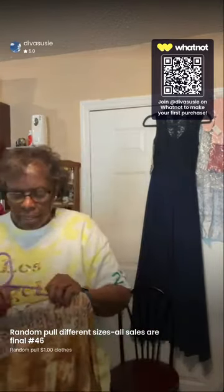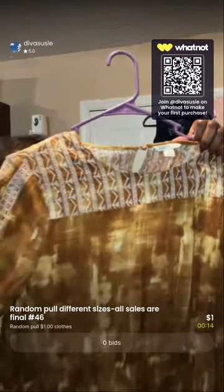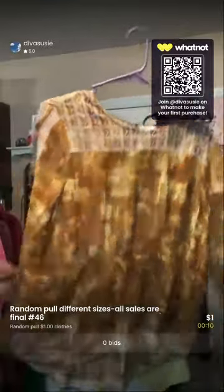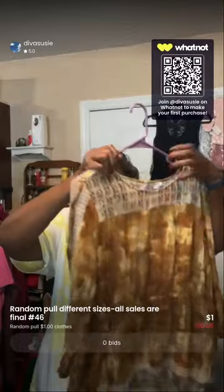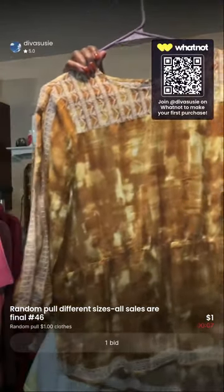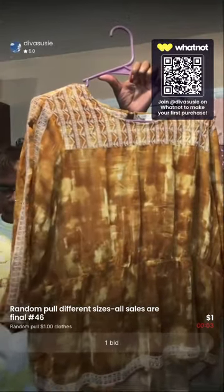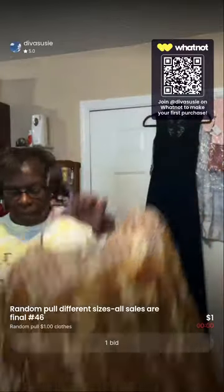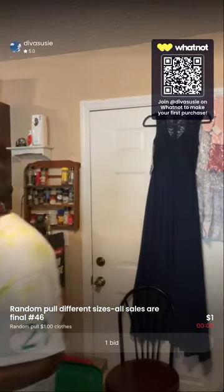This is a Kato, size extra large. 3/4 length sleeve. Elastic in the waist. Lace on the bottom and on the trim. Extra large. Thank you, Thrifty Mama. Thank you, thank you.